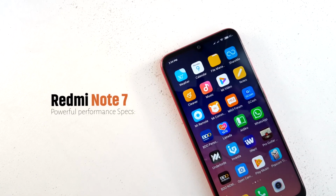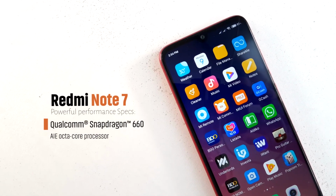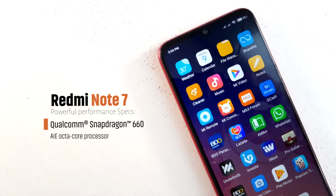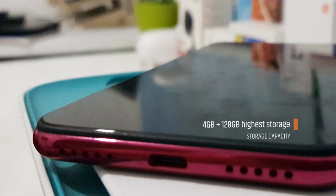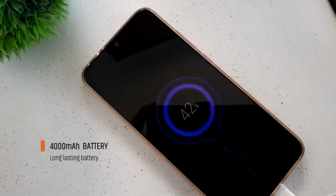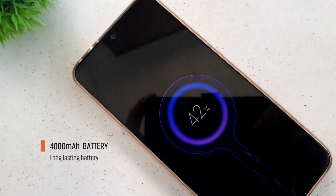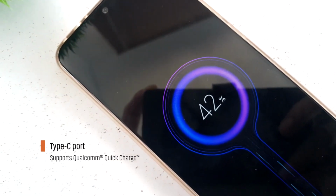Let's see the specs of this phone. This phone has powerful performance from a Qualcomm Snapdragon 660 AIE octa-core processor. It has 4GB plus 128GB of storage, with a long-lasting 4000 mAh battery and a Type-C port that supports Qualcomm Quick Charge technology.